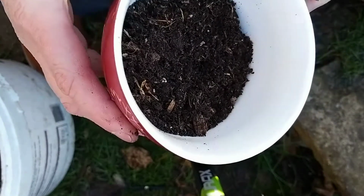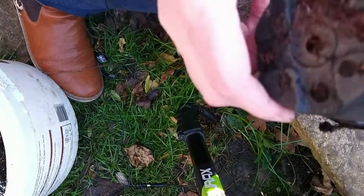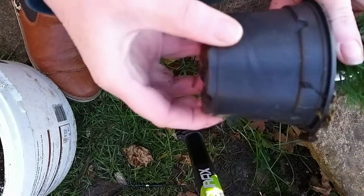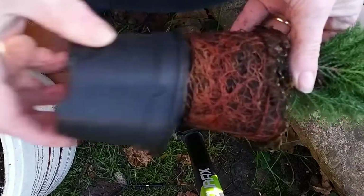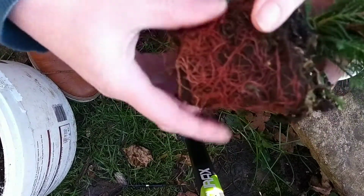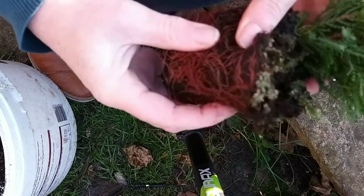So I filled that about halfway. And then squeeze out my little tree. You can see the roots growing through at the bottom. Give it a bit of, I think you're supposed to do this, aren't you? Loosen the roots without damaging the roots.